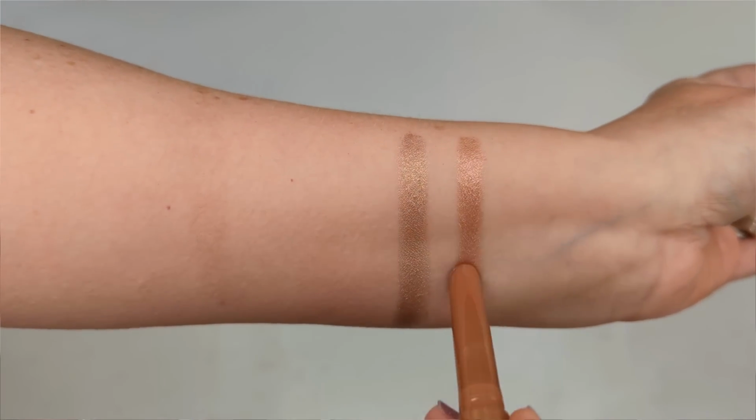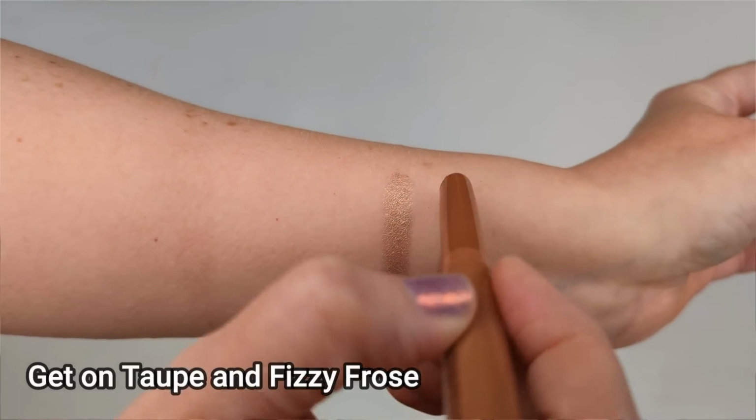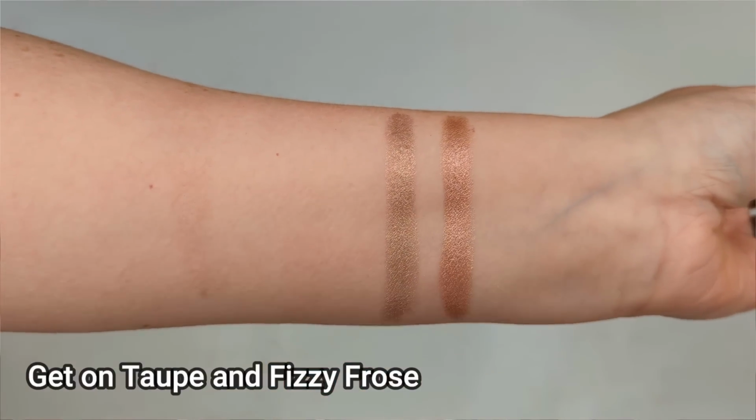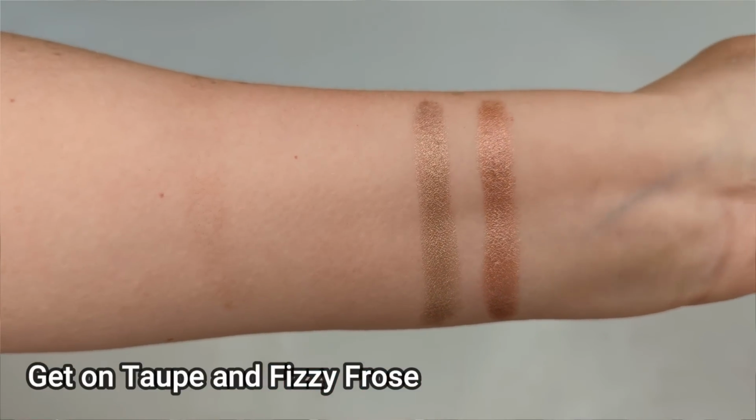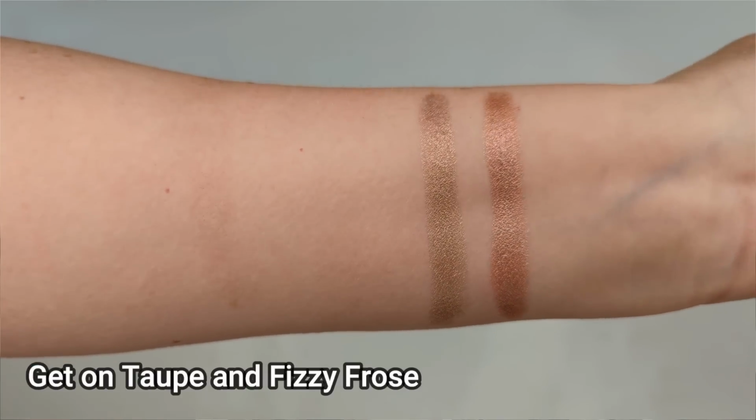intensity. They come in a slim twist-up stick for easy application, and they're easy to blend. They also are supposed to resist creasing, fading, sweat, and heat, and they're supposed to be transfer and waterproof. So I thought I would use the shade Get On Taupe today.